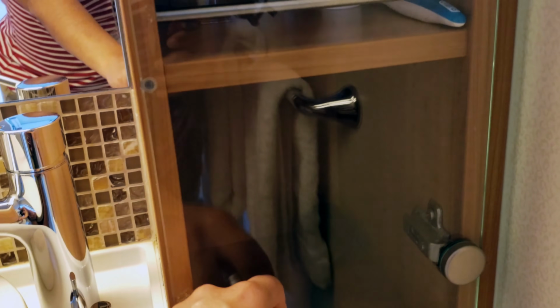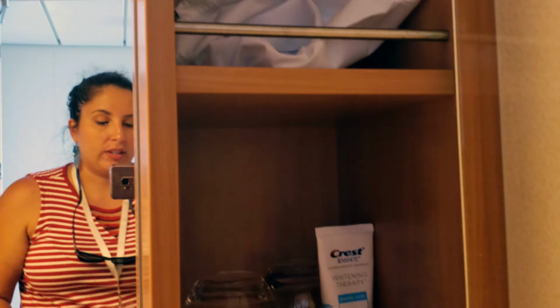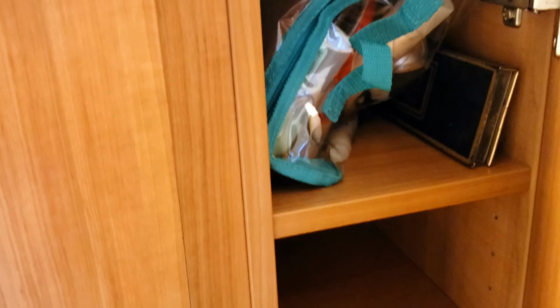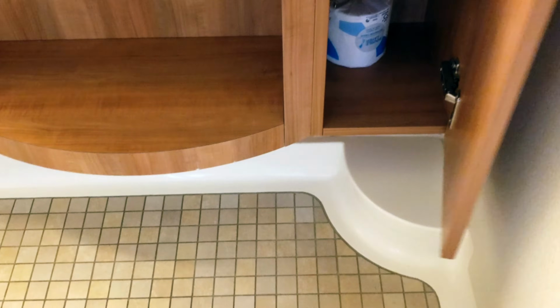Some soap. I really think this is cool. Inside here is this little glass, and we have this to put more of our toiletries and get organized in here. This is the little bag that the hairdryer was in, if you're curious what that is. And then cups and just more storage space in here for you to put stuff in and get organized, and then the trash can.